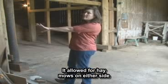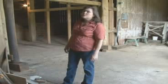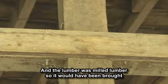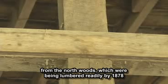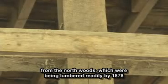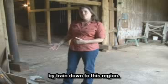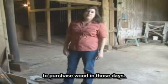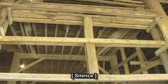It allowed for hay mows on either side of this central section, and the lumber was milled lumber, so it would have been brought from the North Woods, which were being lumbered readily by 1878, by train down to this region. And this would have been a less expensive way to purchase wood in those days.